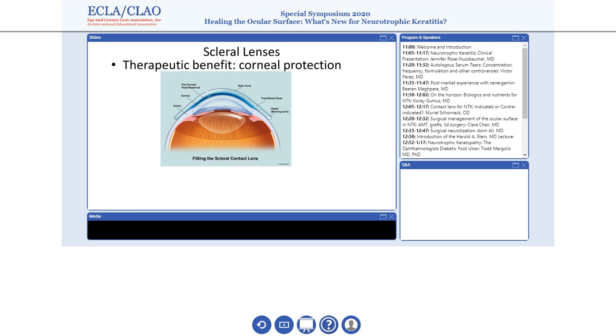Scleral lenses are certainly a possibility as well, and I'm going to spend the majority of my presentation discussing this. Scleral lenses certainly provide excellent corneal protection. You'll see here a diagram of a scleral lens on the eye. It lands on the conjunctival tissue beyond the limbus and traps a fluid reservoir behind the lens and in front of the cornea. So if a scleral lens is fit properly, you get complete corneal and limbal clearance and landing out beyond the cornea.